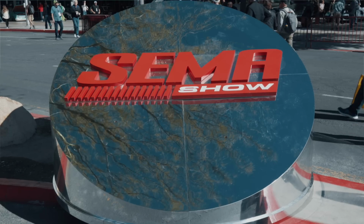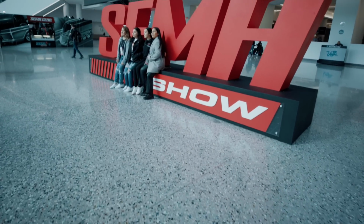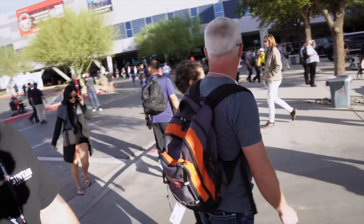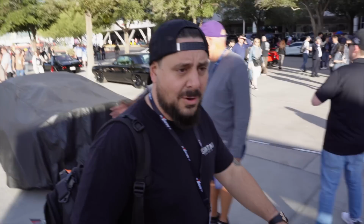Good morning. Day 1 SEMA. First day, of course. We're almost late. SEMA's actually packed this year. It's up 30%. They're expecting 170,000 people. A lot more packed than last year. You could already tell by just walking around the first day at this time. It wasn't like this last year. Look at that Supra. If I was a multi-millionaire, I could go broke here in like over an hour.